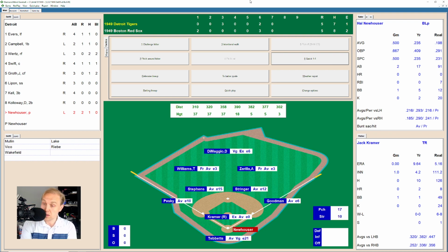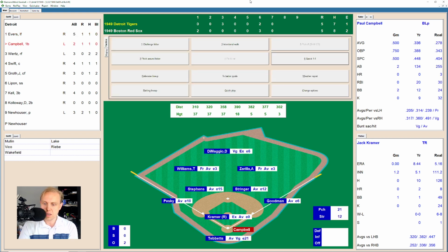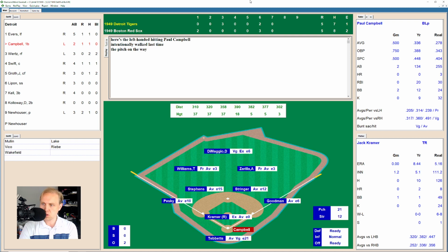And here is Hal Newhouser. You're going to keep him in. You're going to take him out. Let's see. They keep him in. What do you think about that? There's a ball in there to Newhouser. 1-0 the count. That's hit over to center field. DiMaggio's got it for the out. 1 away. Hoot Evers now takes the ball off the plate. 1-0 is the count on Hoot. There's a ground ball that goes over to Stephens, who makes the play, throws to first, 2 away.